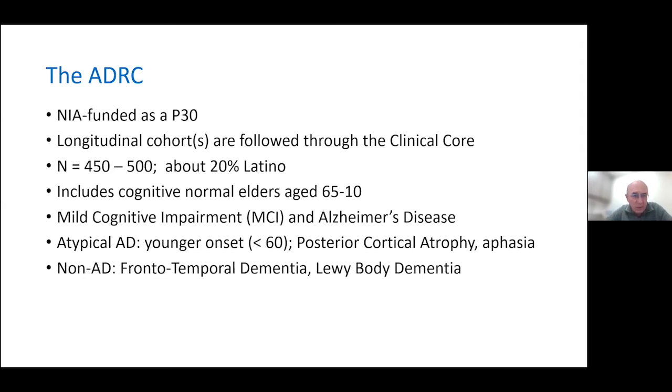So anyway, the ADRC is NIA funded. It used to be a P50 for the first 35 years. Now it's a P30. What we do is enroll people who have normal cognition, mild cognitive impairment, Alzheimer's disease, or some non-Alzheimer disorders, frontotemporal dementia, Lewy body dementia, and so forth. And we follow them through the clinical core. Our cohort size is usually about 450 to 500, and we're striving to have about 20% who are Latino.